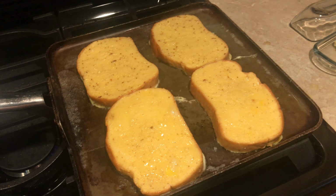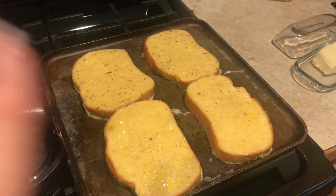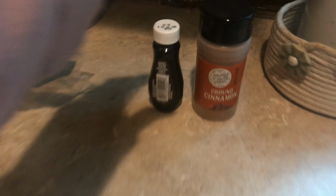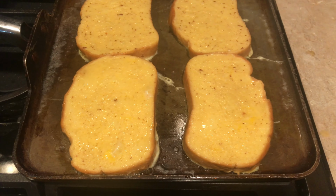Three eggs was perfect for four pieces. Three eggs, some cinnamon, cheapy cinnamon, but some really good vanilla. This vanilla is expensive, but you have to have good vanilla. So this looks good. Let's go look outside.